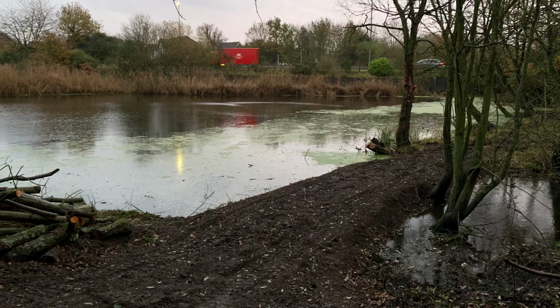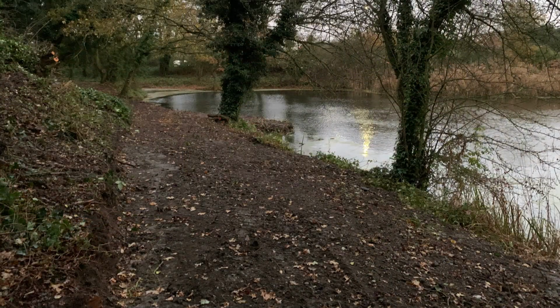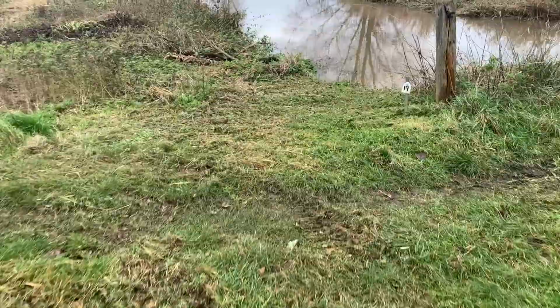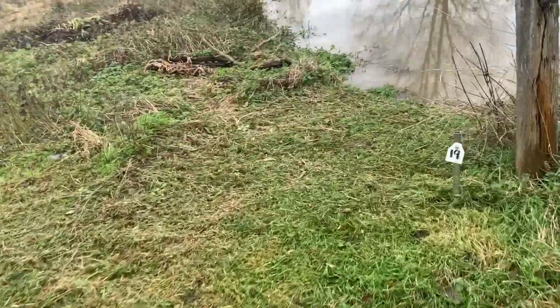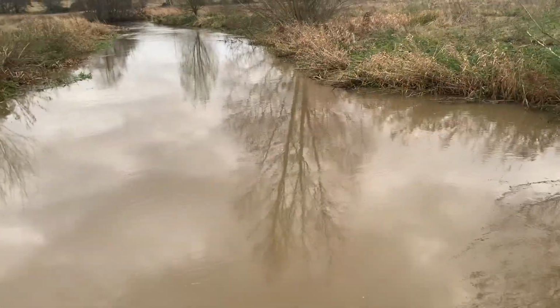This one is in Maldon, which was a very old fishery that had been lost due to encroachment from too much trees and silt. The fund helped them maintain it over a couple of years and get it back to its former glory.